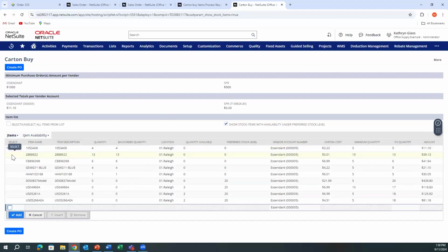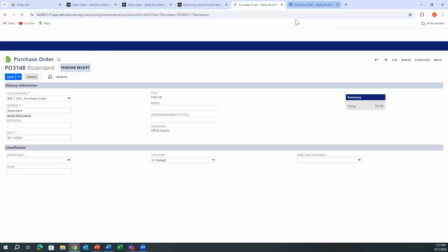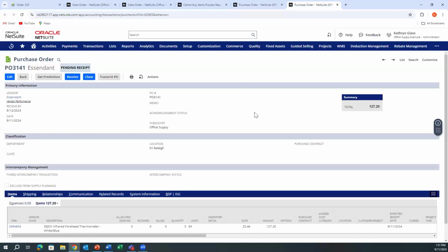But if we selected a couple items here, we're going to tell the system to create a purchase order for these 2. By doing that, we're now removing them from the carton buy page. And I'm going to take one that I've already created earlier, just to show you what happens. It creates a purchase order. And you'll see there's now a button that says Transmit PO. So you don't have to go through the automated process. You could also generate the POs manually and transmit them yourself. But that's just more work than you really need to do. In this case, I had moved one item over, so now I could transmit this.